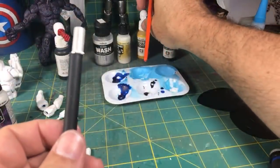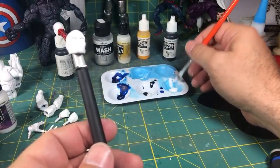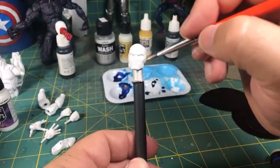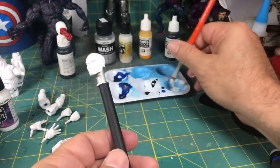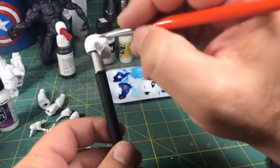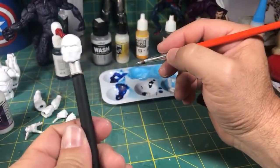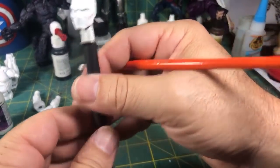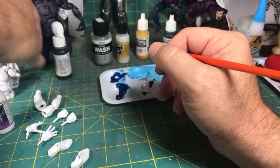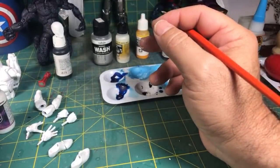I need another one. That one's gonna be too big. I used to have pencils around here, but now I don't got jack.